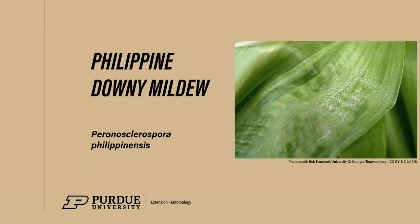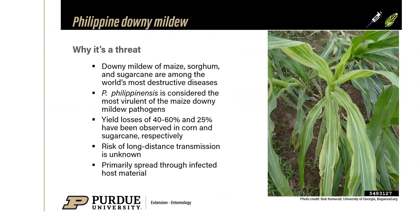Okay, so next let's talk about a disease target that's in the CAPS program. This one is called Philippine downy mildew. So this disease is a part of our field crop survey. And for this one, we collect samples and submit them to the Purdue Plant Pest Diagnostic Clinic for diagnosis.